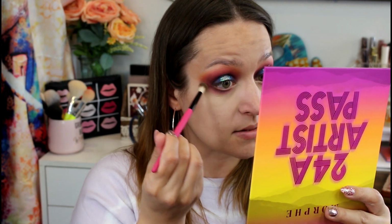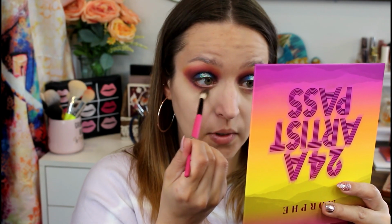And then same thing with the shade Get the Shot, which is the yellow shade. This is the one shade that I feel like really is blending the best. It's blending things out and it's really blending the best. Everything else, ugh, it's okay. I'm just working twice as hard. I don't like working twice as hard.